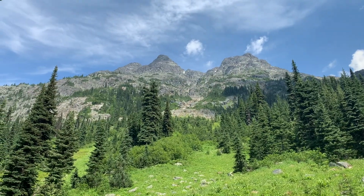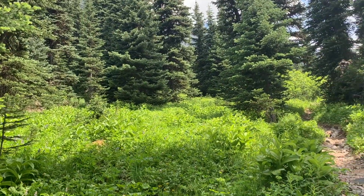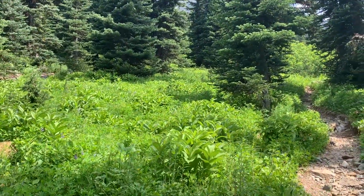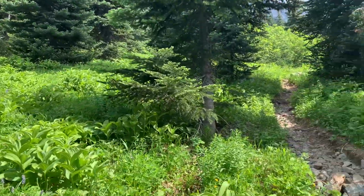Looking up to Goat Mountain or Goat Peak. That's the hermit thrushes that are singing through here. They're very beautiful. They breed up here in the alpine. Subalpine, subalpine.